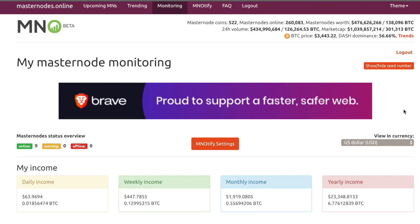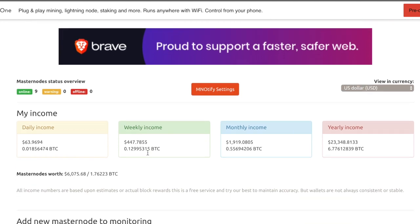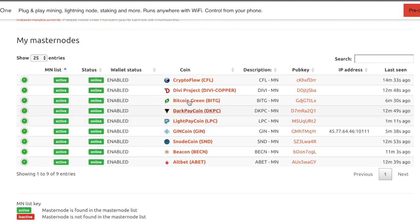Now that we are on Masternodes Online monitoring, you can see we have our 9 nodes online and being monitored. We also, as I referenced before, Midas is entirely focused on its own platform, so everything is shared, and therefore we do not have an individual wallet address to add to the monitoring. So you can see here we have our 9 nodes: AltBet, Beacon, SNODE, GIN, LightPayCoin, DarkPayCoin, Bitcoin Green, Divi, and CryptoFlow. These are all email notifications enabled, so I get an email every time there is a payout to my core wallet from these different addresses.